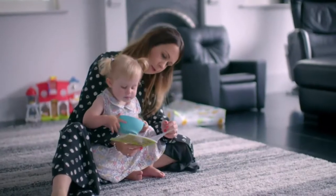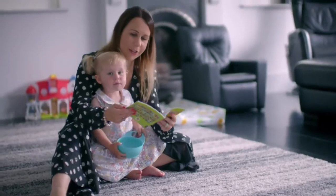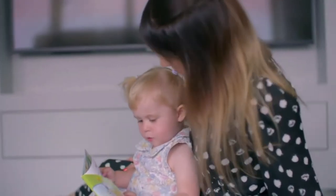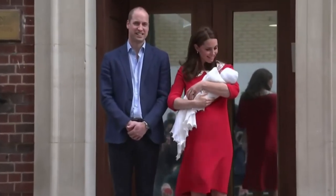So what's it like inside a hospital fit for the future king or queen? Catherine Philkins had her daughter Isla there in 2017, just months before Prince Louis's birth. It did feel a little bit like you were staying in a hotel in terms of the really nice toiletries that they provided for you in the bathrooms, and you had a room with your own ensuite bathroom and your own private room.